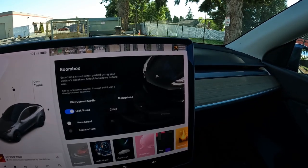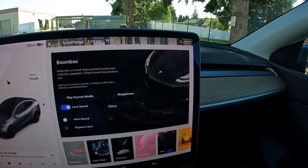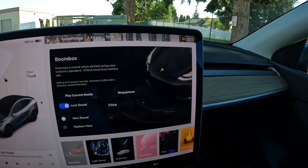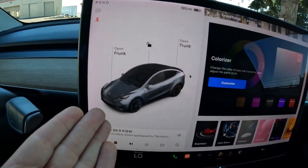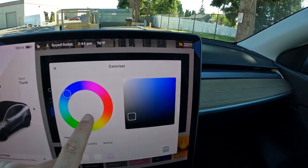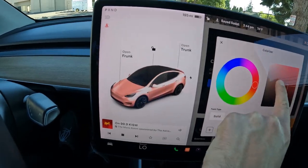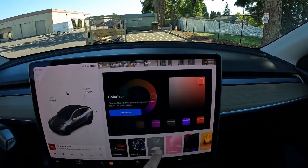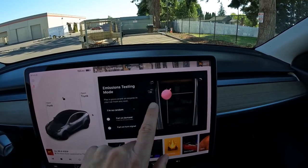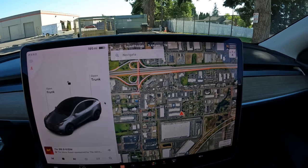Then you have the toy box, where you have the silly things like the boom box, where you can make the horn sound like a fart or a goat. You can actually talk through the horn. You can have it play a light show. You have a colorizer. A lot of people like the Raptor Teslas, so you can use a colorizer and have your car's avatar match pretty much any color wrap that you put on it. So pretty cool stuff. And then they have a multi-track recorder, the whoopee cushion, sketch pad. Some of the stuff is silly. Some of the stuff is actually really helpful.